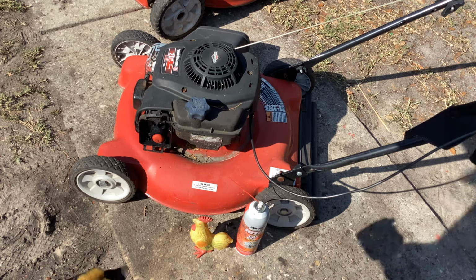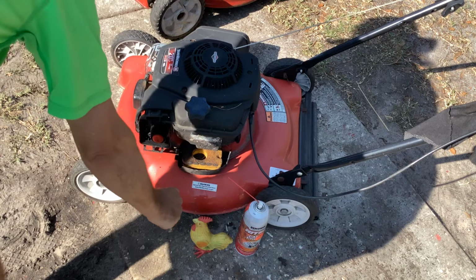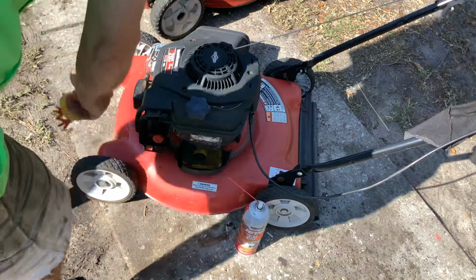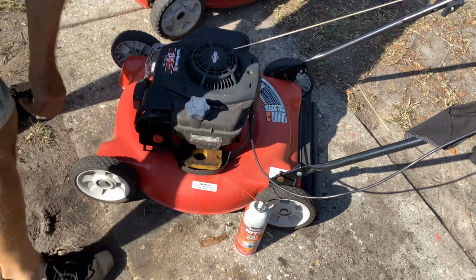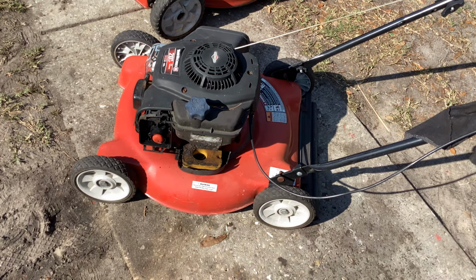2019. Touch up the blade. I don't have to mess with the oil. It looks showroom clean. And then wash it down, although it's not terribly dirty. Let's go on to the recycler.